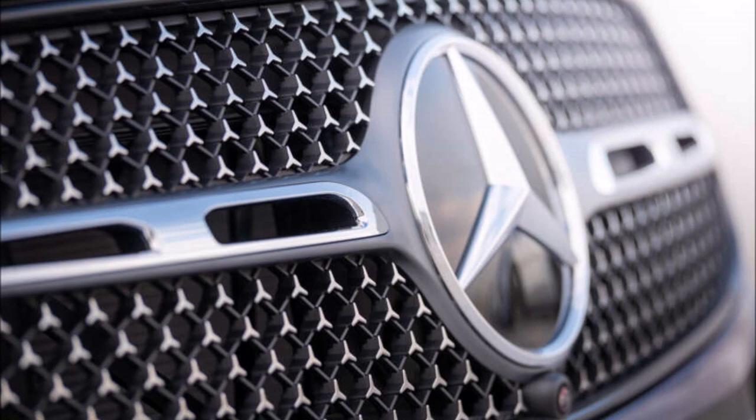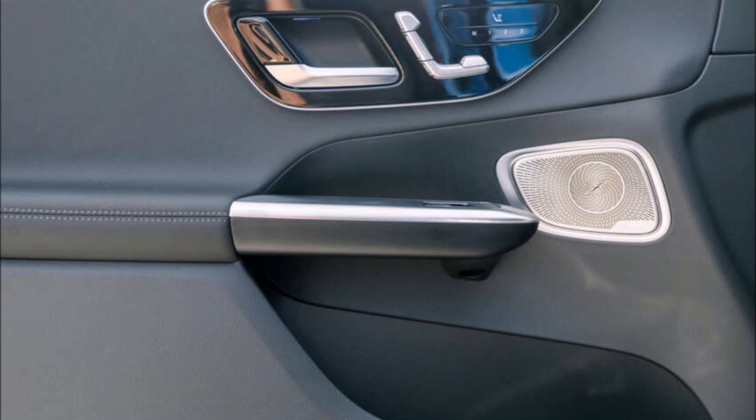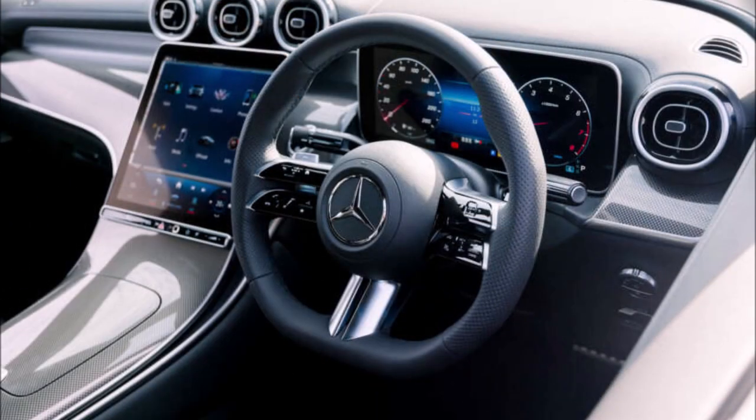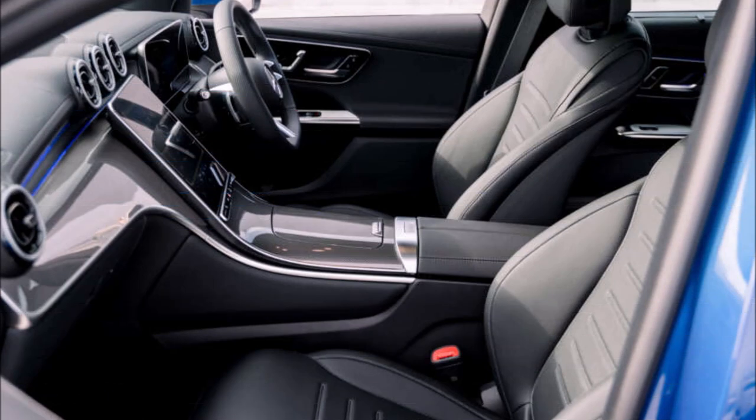The AMG Line interior trim and equipment specs of the coupe are similar to those seen on the GLC SUV. The instrument panel, belt lines, and seats are all covered in Artico imitation leather, which has a Nappa-like texture. AMG floor mats, a black fabric roof liner, metal structure trim panels, illuminated door sill panels with Mercedes-Benz branding, and a multi-function steering wheel with Nappa leather finish are all included.